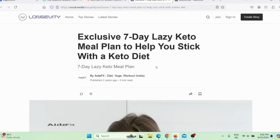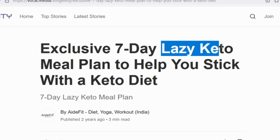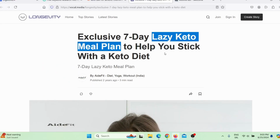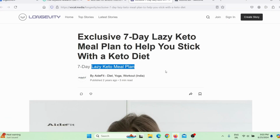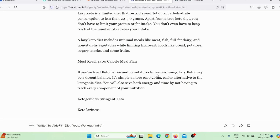I already showed you in many of my videos how to publish articles on medium.com and vocal media, so I won't show you the same thing again and again. But what is important is to include your main keyword in the title. Here you can see their main keyword is lazy keto meal plan. Also include that main keyword in the subtitle, and on a few places in the article itself, okay?